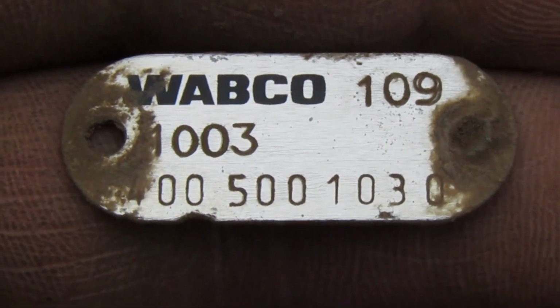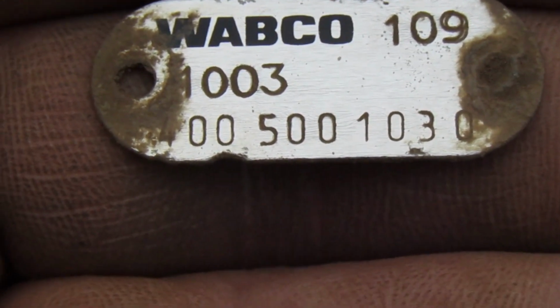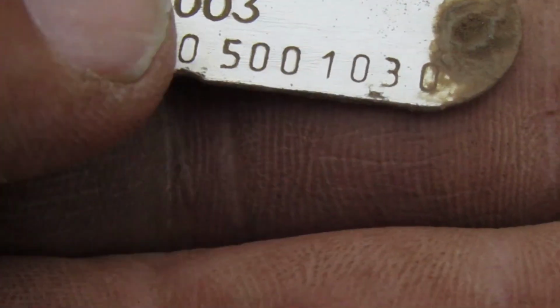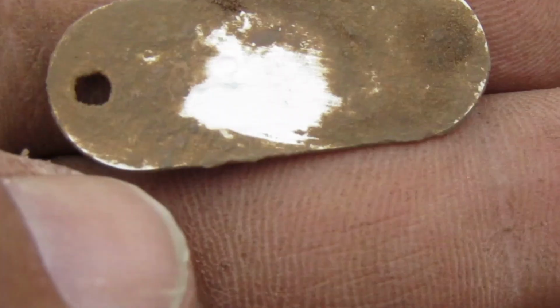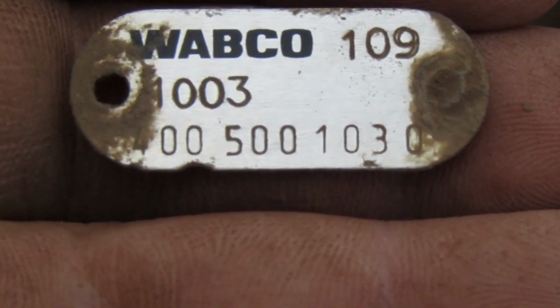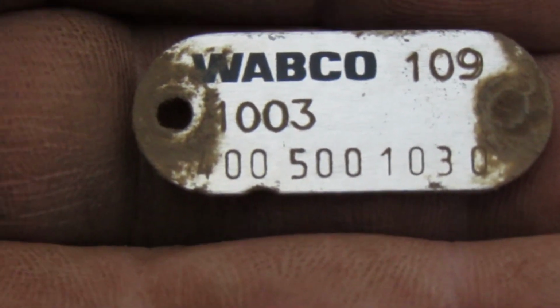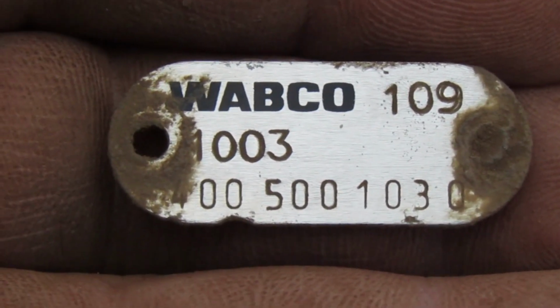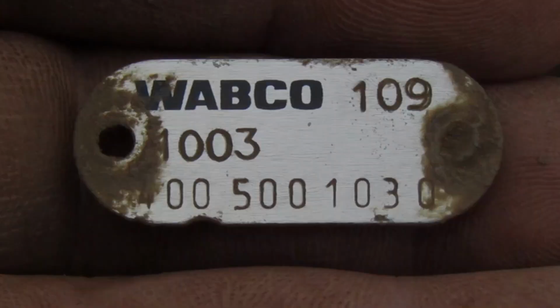Not sure exactly what this is. A little tag of some kind. Wabco 109. Something 003. Came out of the ground nice and shiny, but I'm guessing aluminum or stainless steel. It doesn't feel like silver. And I don't think they'd be putting a Wabco tab made of silver anyway. But still interesting. And at least it has some writing that I can look up later. See what we find next.